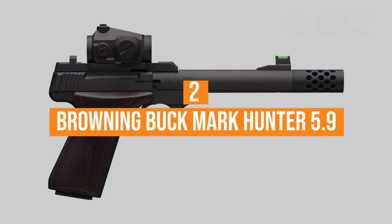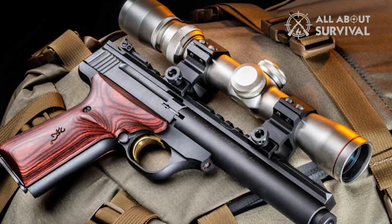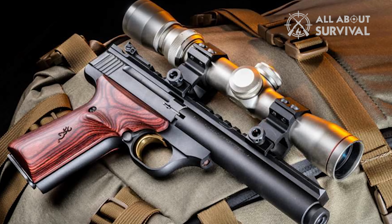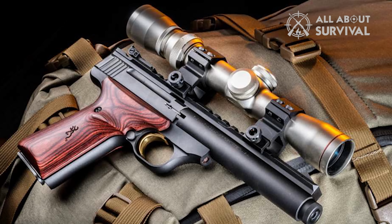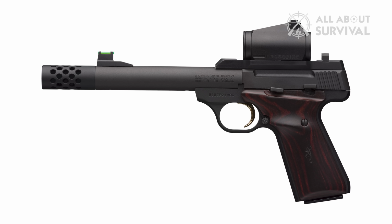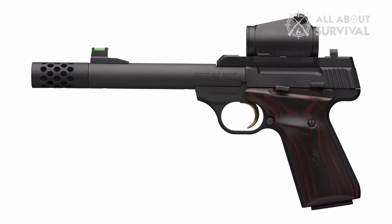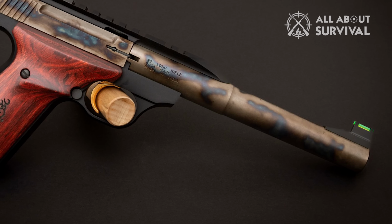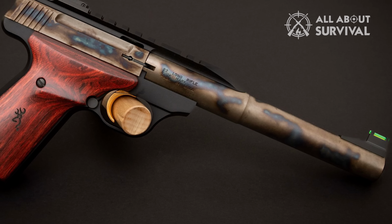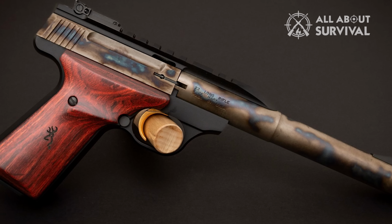Number 2. Browning Buck Mark Hunter 5.9. First introduced in 1985, the Buck Mark pistol has been a staple in the Browning lineup for decades. 38 years later, the Buck Mark has become one of the most recognizable and reliable .22 pistols on the market. Browning currently has numerous models available to appeal to everyone from the backyard target plinker to the serious competitive shooter.